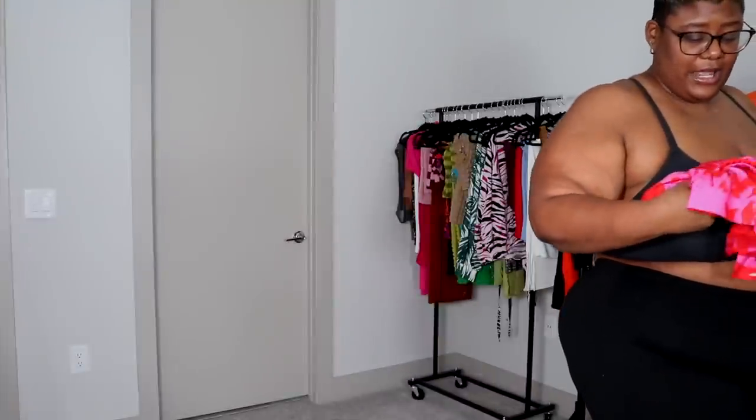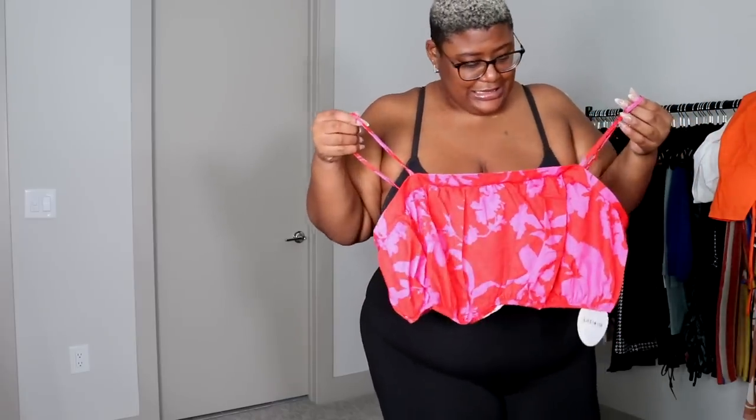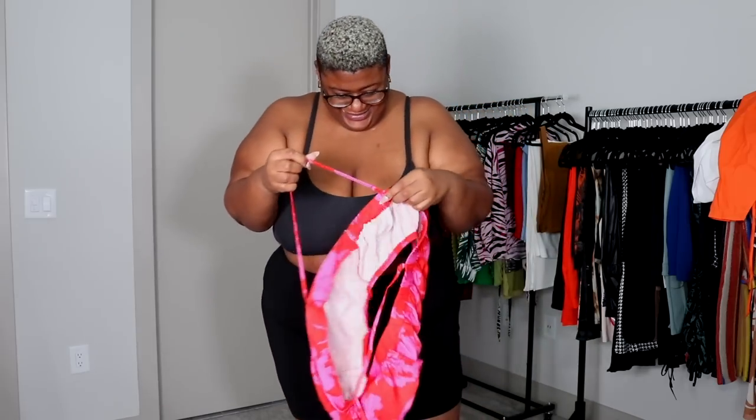I don't know what this is, but the color palette's already, I'm in love. Ooh, this is a set. I'm scared. I am scared. Oh, this is a bralette. I am terrified, because this looks tiny. I elongated the straps as far back as they could go. Oh, she's doable. Yeah, she's doable. And I feel like even if the straps broke, I could still wear this as a bandeau.